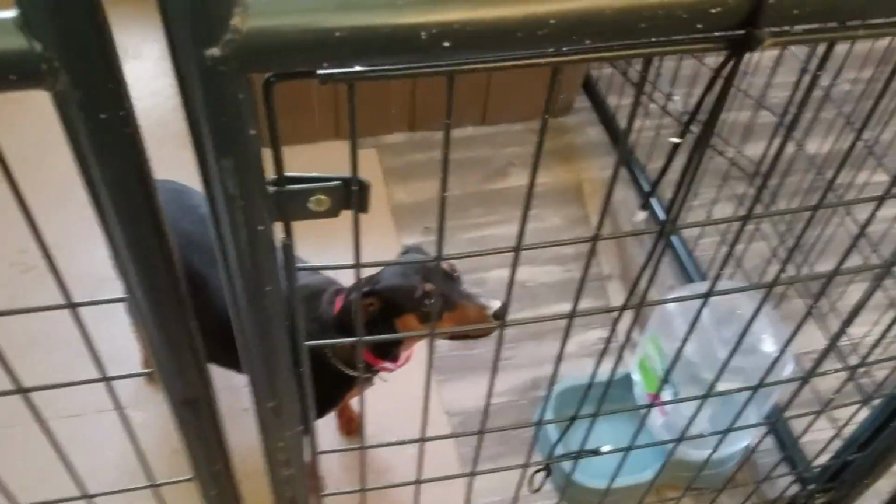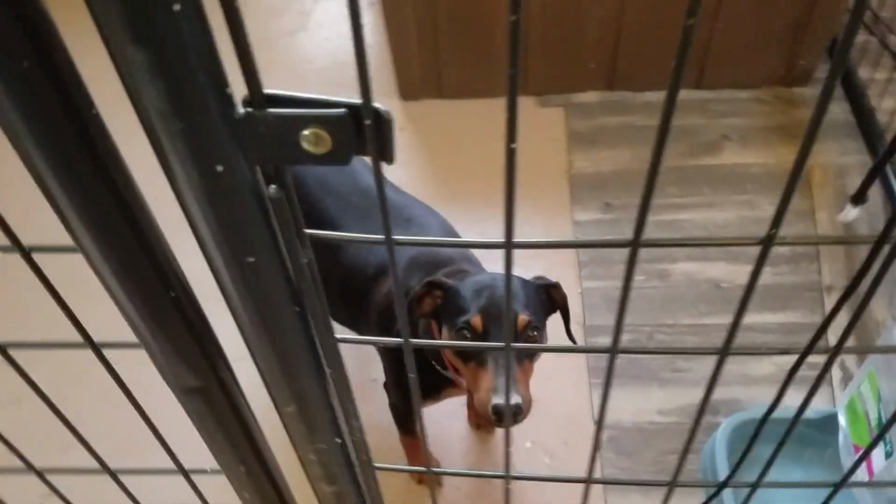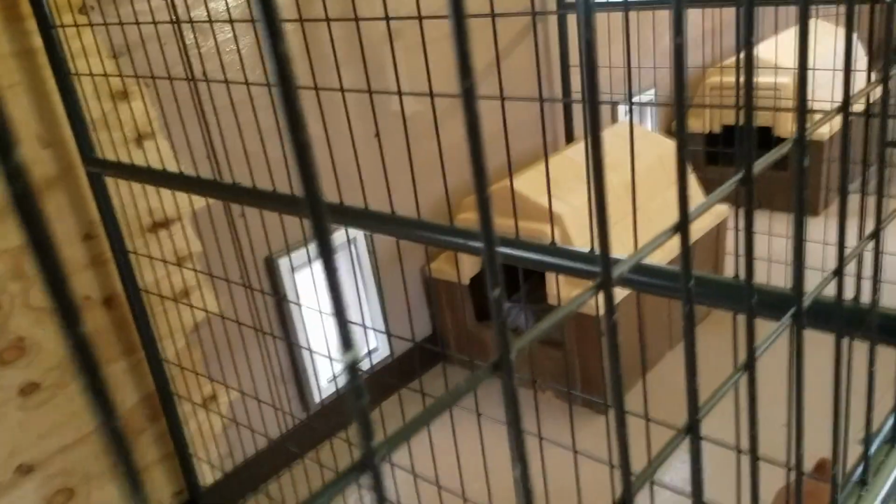Before it gets dark, I figured I'd make a kennel update. As you can see, I got a pregnant mama right there. Another pregnant mama right there. This pen here I haven't added a door to yet. Each one of these got a door going outside to their own special run. This one here has babies already.